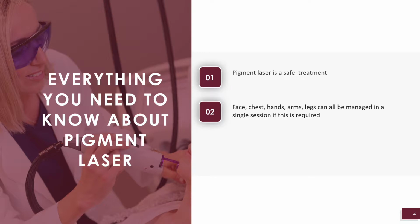This presentation is about pigment laser. However, certain types of pigmentation may require a different approach, such as Fraxel laser management. Pigment laser is a safe treatment. Generally, the face, chest, hands, arms and legs can be all managed in a single session with this treatment. There is minimal social downtime with pigment laser, meaning that you can go about your normal activities after treatment.